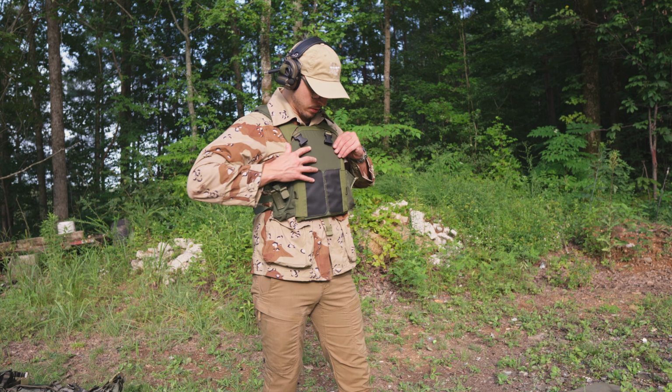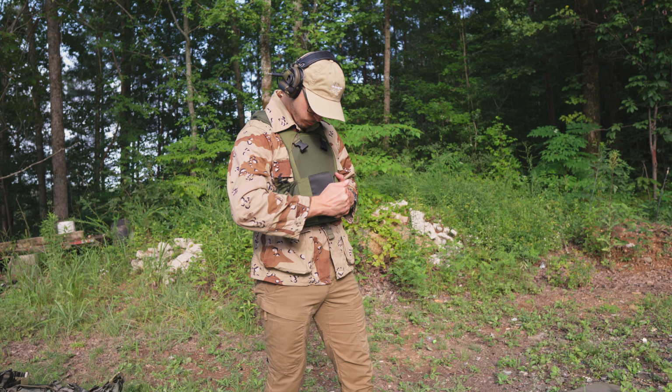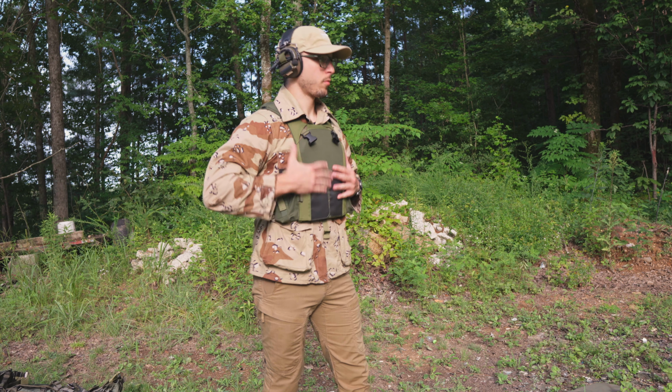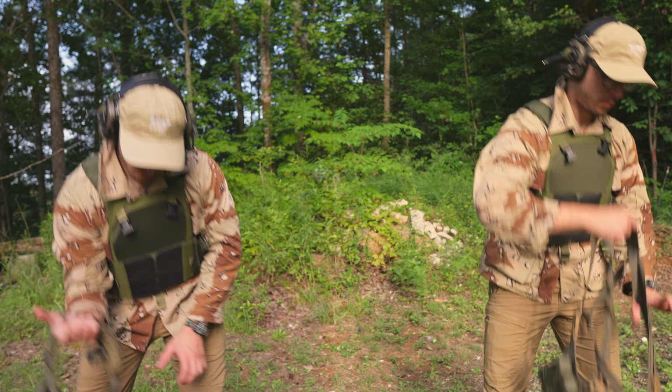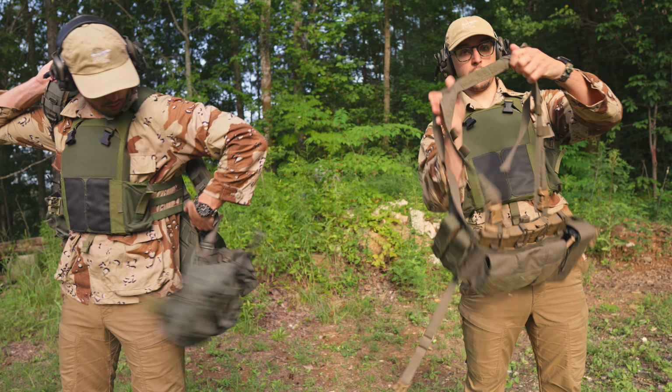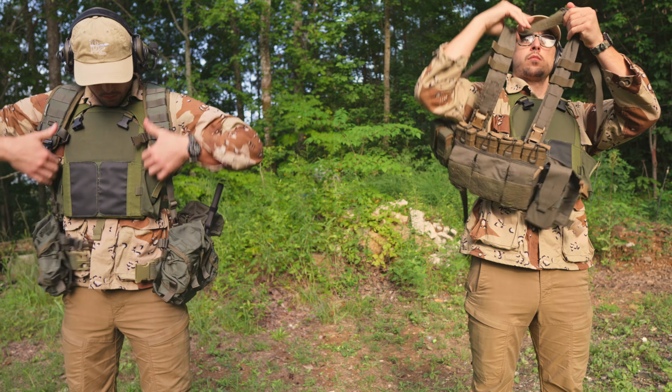Let's talk about integration with armor. I'm wearing a slick carrier here with level 4 plates, which I just realized I definitely didn't adjust right on my back plate, so please excuse that. Personally, I thought this was going to be much more of a close call, but I found out it isn't. I really think the LBE again has an advantage here.